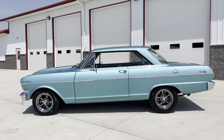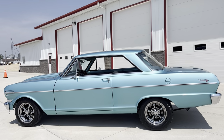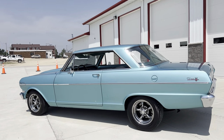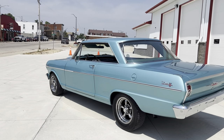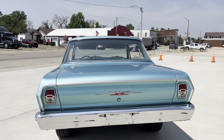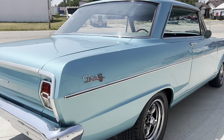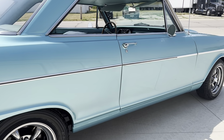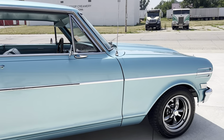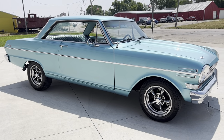This morning, I am going to be showing you a 1962 Chevrolet Nova. Now, this car is a two-door hardtop. It is a turquoise color, and the paint and body on this car are very, very nice. Very nice looking car, super straight down the sides. Very, very pretty car.